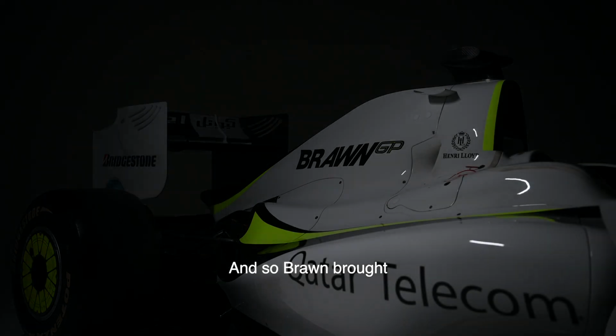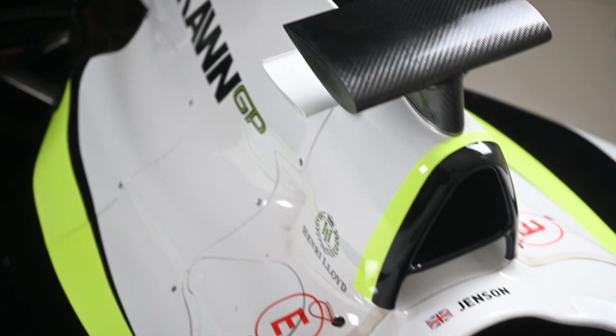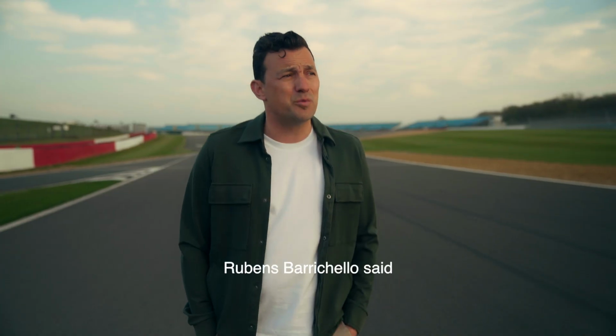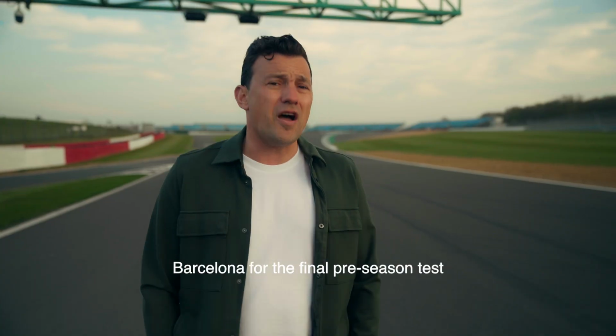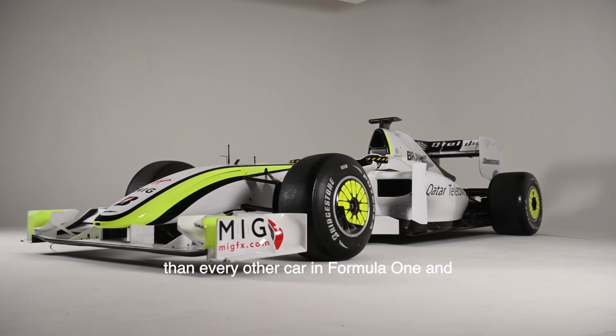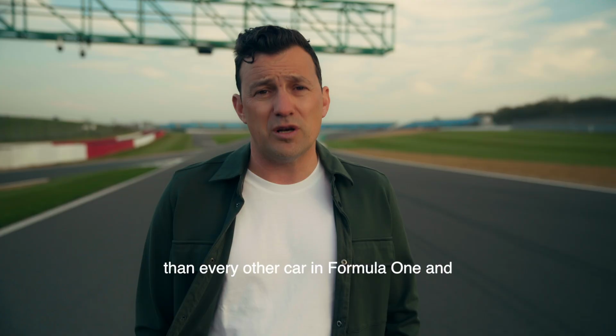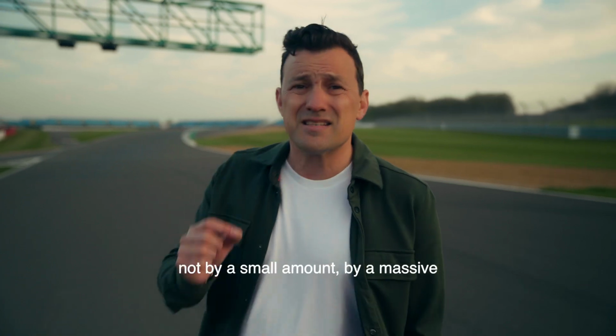And so Brawn brought the BGP001 chassis #1 here to Silverstone. Drivers Jenson Button and Rubens Barrichello said it felt pretty good. So they took it to Barcelona for the final pre-season test of 2009. It was quicker than every other car in Formula One, and not by a small amount, by a massive margin.